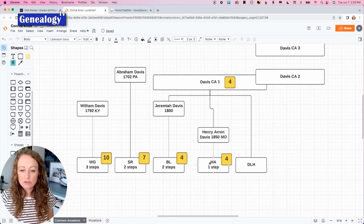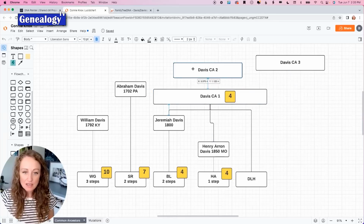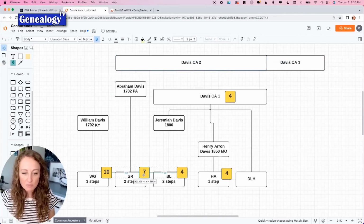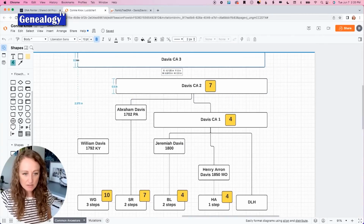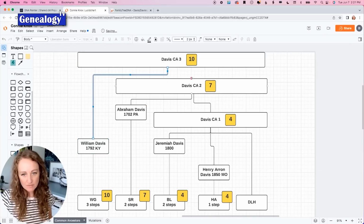Essentially, what it's telling us is that you and HA and BL should share a common ancestor with each other before you're going to share a common ancestor with this guy, because this guy is going to connect through a different Davis ancestor, somebody farther back. And again, we're going to guess based on our generation of connection that this one's maybe 7 generations back. So that's going to connect your line with this line. And then the last thing we need to do is connect this last ancestor back here, who's going to connect this William Davis line. And again, we're going to guess that he's going to be about 10 generations back or so. And we're going to connect everybody like this.